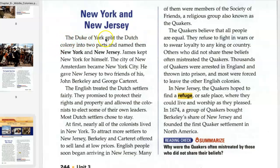The Duke of York split the Dutch colony into 2 parts and named them New York and New Jersey. James kept New York for himself. The city of New Amsterdam became New York City. He gave New Jersey to 2 friends of his, John Berkeley and George Carteret.